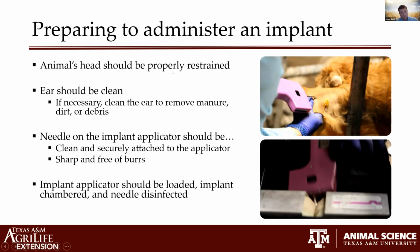We need to make sure the animal's head is properly restrained. We need the ear to be clean. If necessary, clean it. The majority of cattle that get implanted, their ear didn't get cleaned. It was clean enough and not a problem. If there's any noticeable dirt, manure, or debris, we want to remove it.